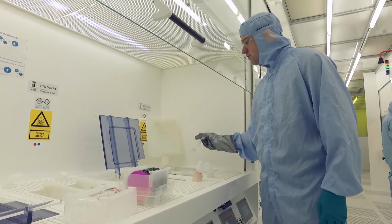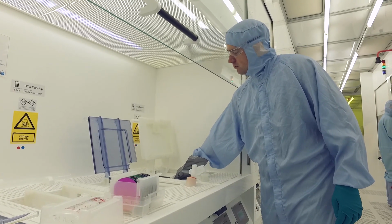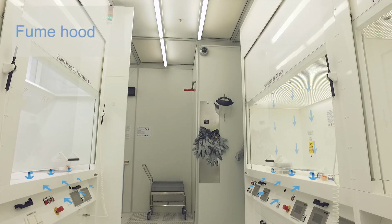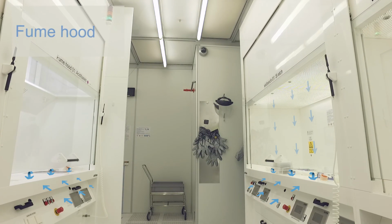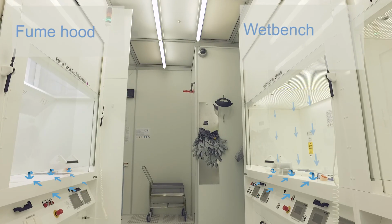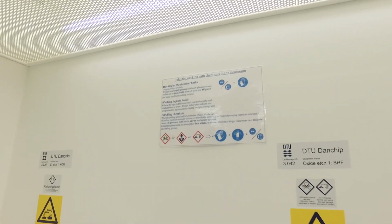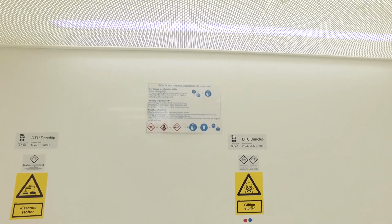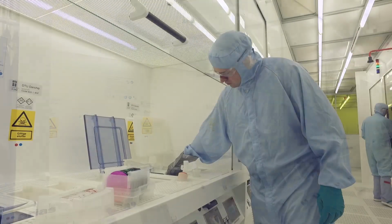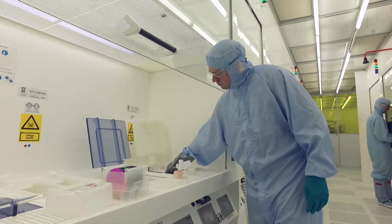Many processes are run in pre-filled baths inside wet benches. Despite looking almost identical to fume hoods, wet benches work very differently because clean air is blown from the top into the bench via integrated HEPA filters. Because of this special airflow pattern, chemicals should never be handled manually in wet benches, because this may lead to a release of chemical vapors into the cleanroom. Wet benches are not designed for work with chemicals above tabletop height.